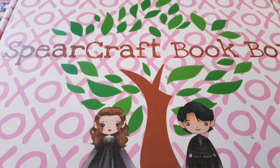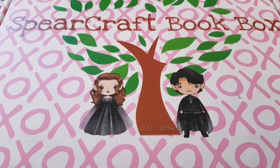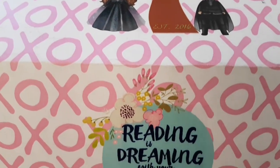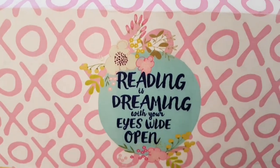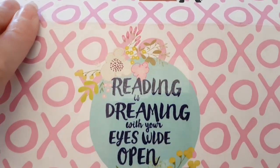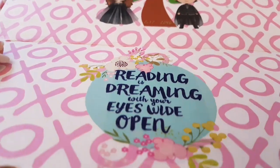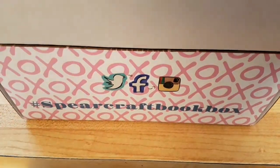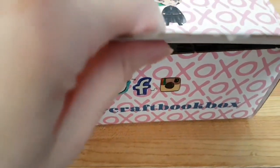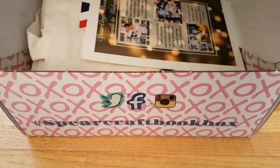So this is for February, nice little box, hugs and kisses, and two pretty little elves on the front. It says, reading is dreaming with your eyes open. I just slipped the tape and popped it open because it takes two hands to pop it open. Let's see what's in here. There's their information right there. Let's give a bit of a wiggle jiggle. There we go. Good solid boxes.